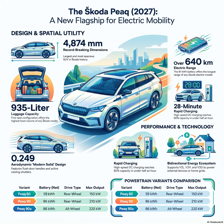And as a vehicle, the sources note that the 91 kilowatt-hour battery still delivers over 640 kilometers of range. Right, and charges from 10 to 80% in just 28 minutes. There are 3 variants too, right? Maxing out with the 220 kilowatt all-wheel drive Peak 90X. Yeah, the entire ecosystem of this vehicle is designed to blur the line between automotive and residential infrastructure.